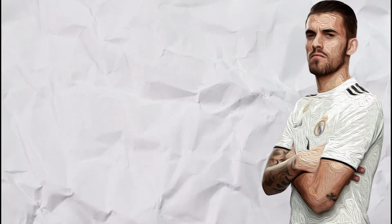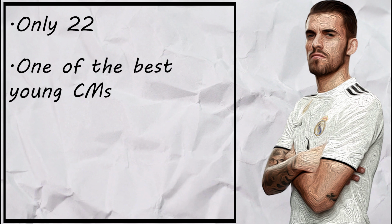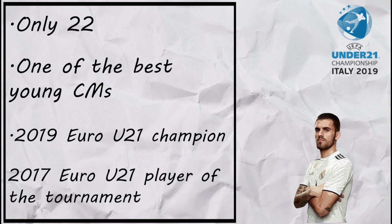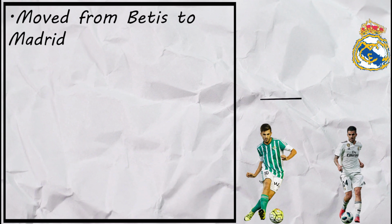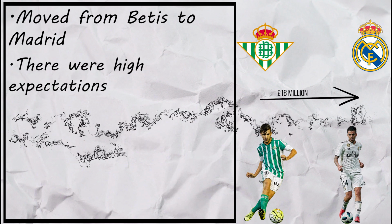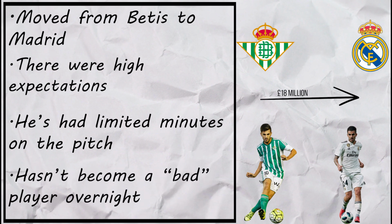Enter Dani Ceballos. At 22, Dani Ceballos represents a good deal. He's long been considered one of the best young central midfielders in the world, winning the Euro Under-21 tournament this year, as well as being the player of the tournament in 2017. There were high hopes for him after moving to Real Madrid from Real Betis for €18 million. Since transferring to Madrid, he's had limited opportunities to impress. But this does not make him a bad player, so let's look at his tactical profile.